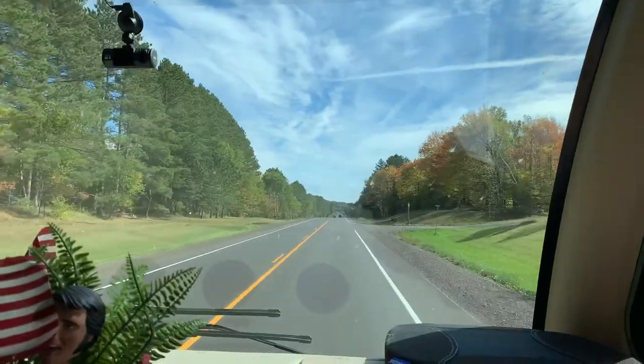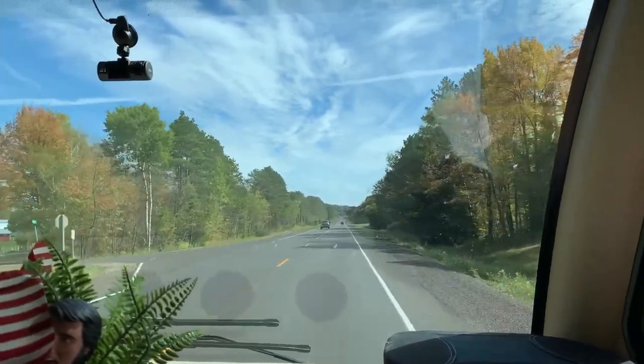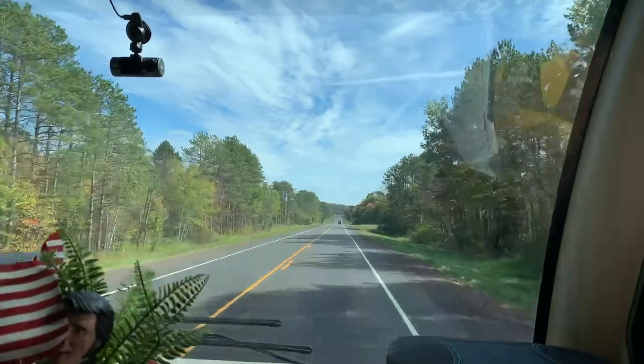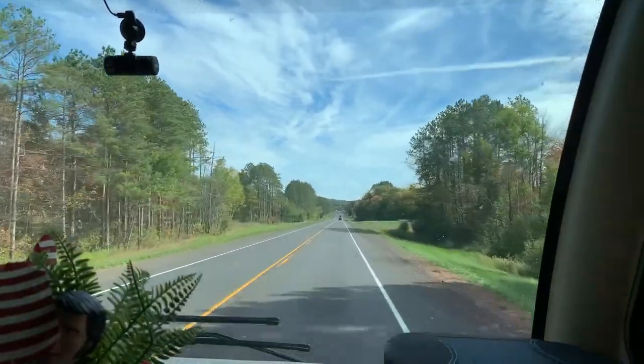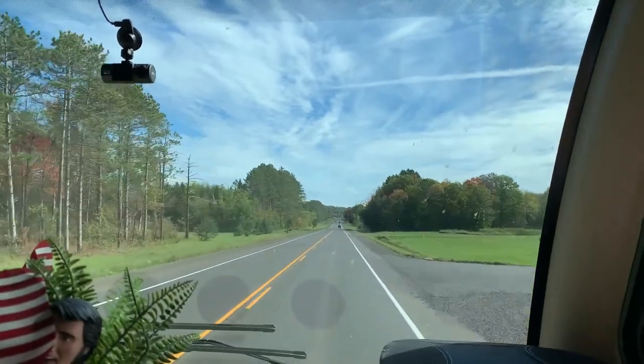Pine trees are plentiful, the color is not so plentiful yet. We're hoping that Michigan is turning a little more colorful than Wisconsin was. There's been pockets, but not much like we had hoped.